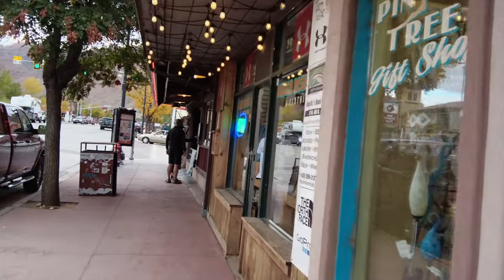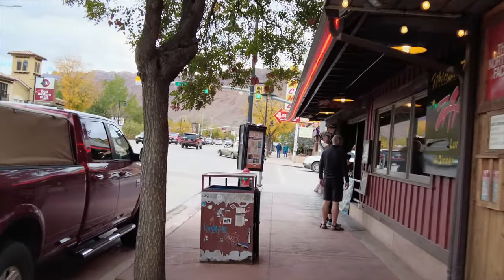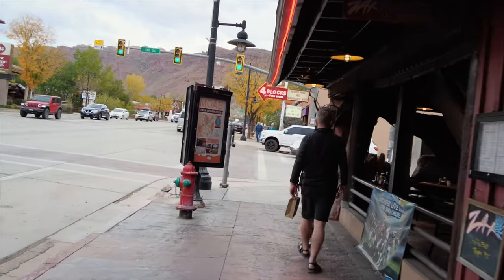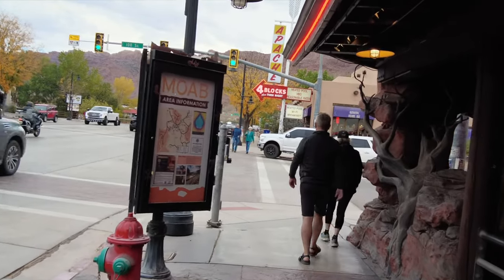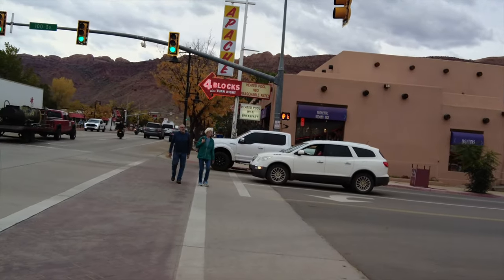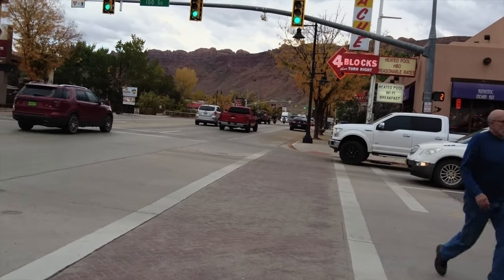So coming up here on the right, it's a place called Zach's. It's the one that I was telling you had pretty decent steak. They also have pretty good pizza. A lot of places in Moab just kind of have a catch-all just because they lack dedicated food. So they just kind of do a catch-all to accommodate whatever anyone may want.